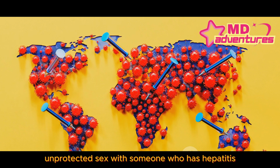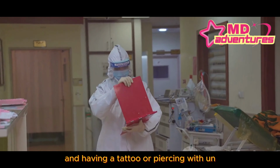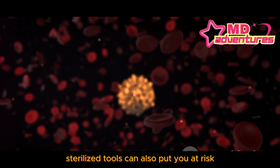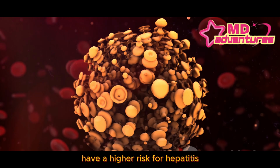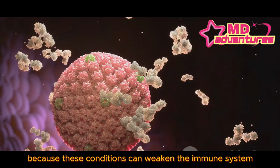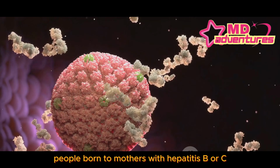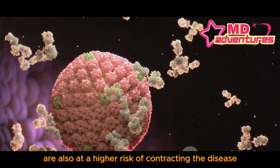Unprotected sex with someone who has hepatitis, sharing needles during drug use, and having a tattoo or piercing with unsterilized tools can also put you at risk. Individuals with chronic liver disease or HIV infection have a higher risk for hepatitis because these conditions can weaken the immune system, making it more difficult for the body to fight off infections. Moreover, people born to mothers with hepatitis B or C are also at a higher risk of contracting the disease.